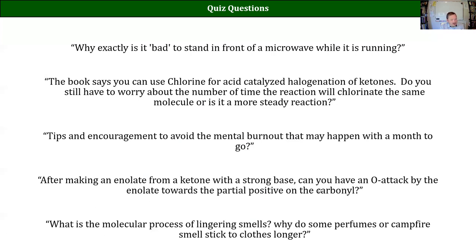After making an enolate from a ketone with strong base, can you have an oxygen attack by the enolate toward the positive end of the carbonyl? It's definitely possible. The oxygen with a negative charge in the enolate is not as good of a nucleophile as the carbon with a negative charge. The carbon with a negative charge is a better nucleophile, generally speaking. And this really only happens if you still have some of the ketone around, right?